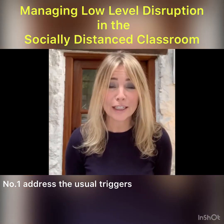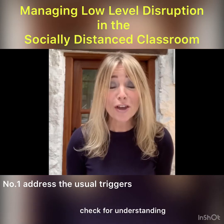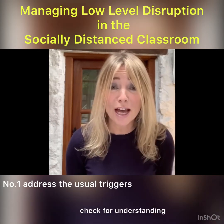And finally, always check for understanding before you set them off on task. That way you reduce the likelihood of a sea of hands popping up that you'll then have to address once you've got them started.